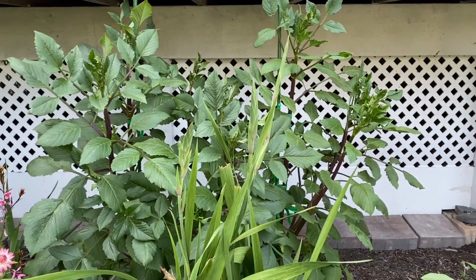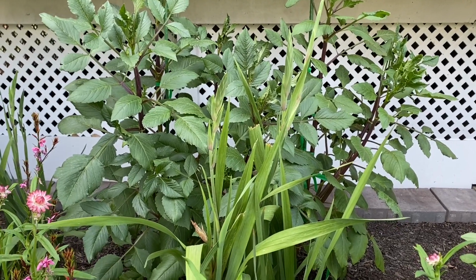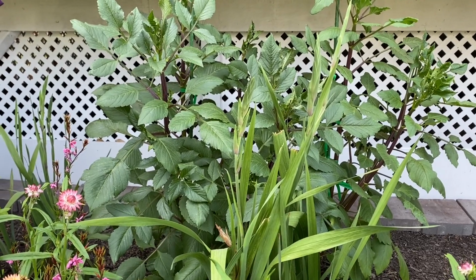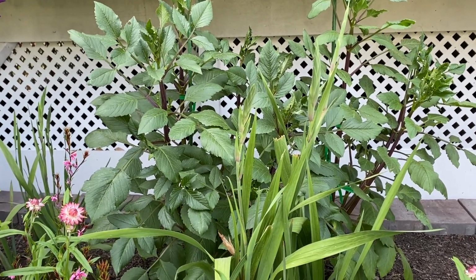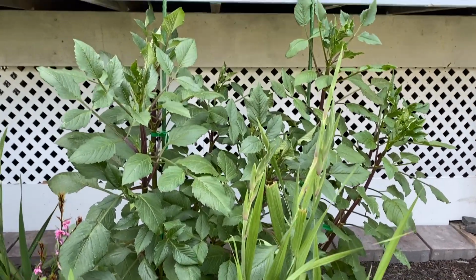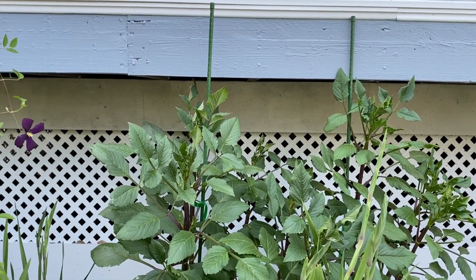The gladiolas are throwing up some bloom stalks. Super excited, I'm looking forward to seeing these. There are various different colors in purples and deep dark colors, as well as some lighter purples. So we'll see what we get. And back there, two different dahlias and lots of buds on those.